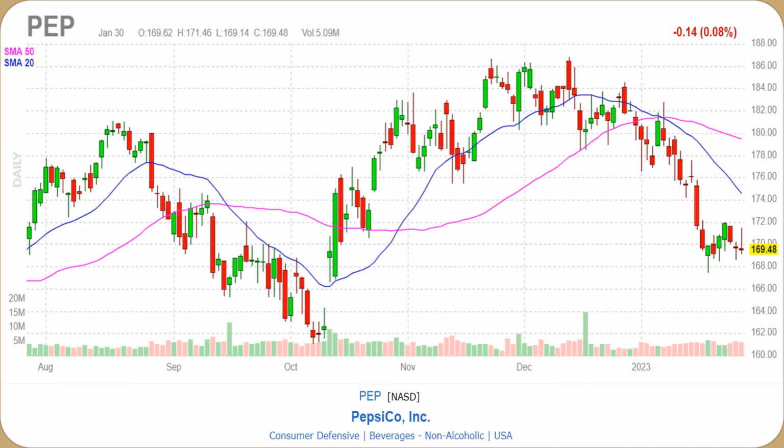Here's PepsiCo. PepsiCo is a nice bear. I do like how it just pretty much gave up all gains at the end and closed at this 170 mark. It's kind of pinned there. So you would expect this to fall lower, especially at the markets, but it didn't. It seemed like it was going to have an oversold bounce that just kind of fizzled out. So be patient with this, something sideways, something diagonal to the bear side would be pretty cool on PEP.